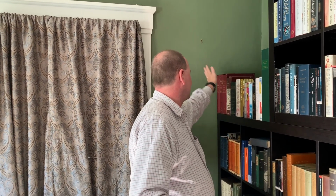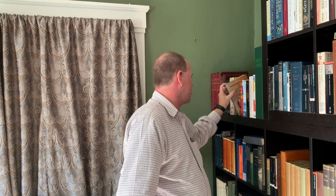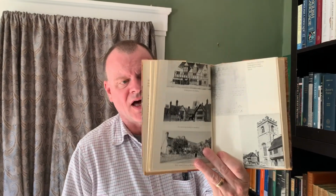Then on this first A.L. Rouse, we have another A.L. Rouse. And this is Shakespeare the Man. There's many, many, many biographies of Shakespeare out there. This is Harper and Row Publishers, New York. And this came out in 1973. I liked it. Again, Rouse has his own opinions. A lot of this stuff with Shakespeare can be a bit of conjecture. But Rouse knows the Elizabethan period.